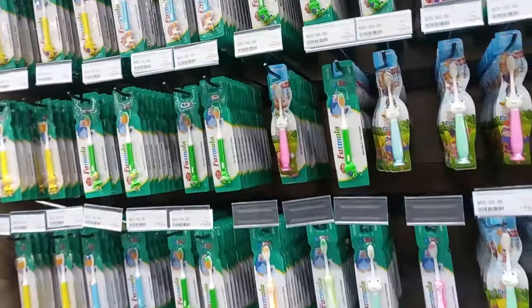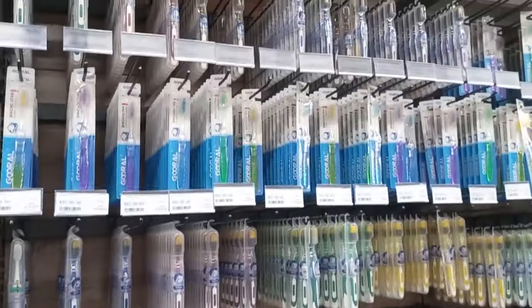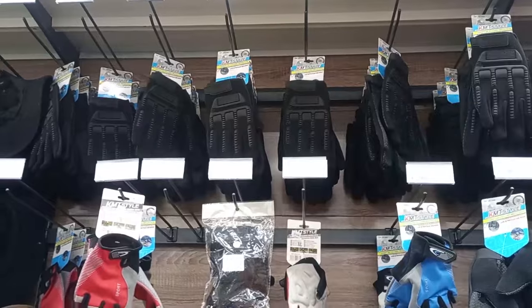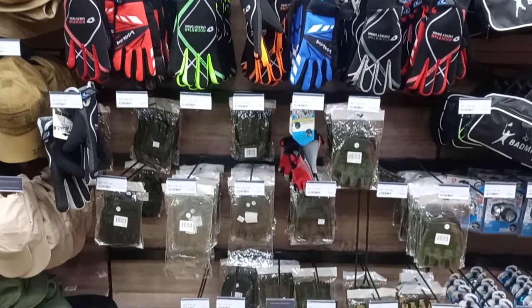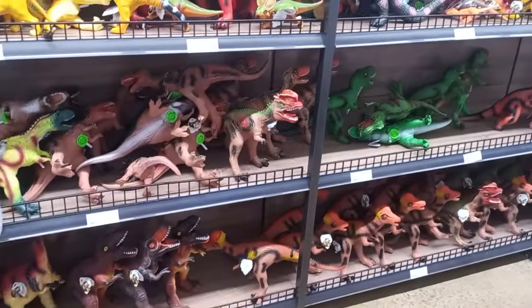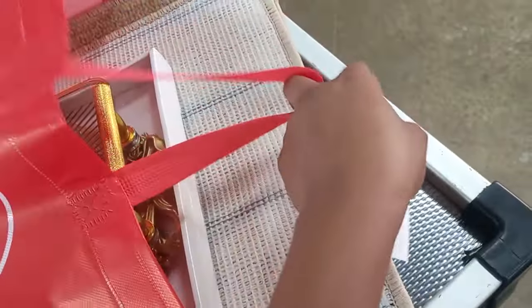Toothbrushes for kids going for 60 bob, and then for grown-ups for 80 bob, and they're usually so soft, these kind of toothbrushes, so quite affordable. Got myself a few. Gym gloves going for 400 to 700. There were also the safari capes, which I really loved. Toys section. If you have kids, this is your area, and they are also quite affordable, guys. Look at that dragon, so beautiful. And I was done, paid, and left with my kids.